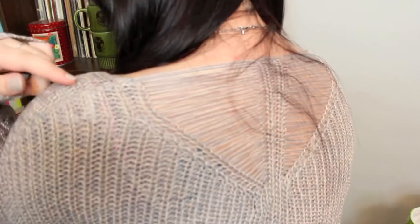Question number 8. Most worn sweater. I do love the one that I'm wearing right now. It's from Outlook. It has these cute little details here. The back, I don't know if you can see it. That's the back. Then it has like little rips and stuff at the bottom.